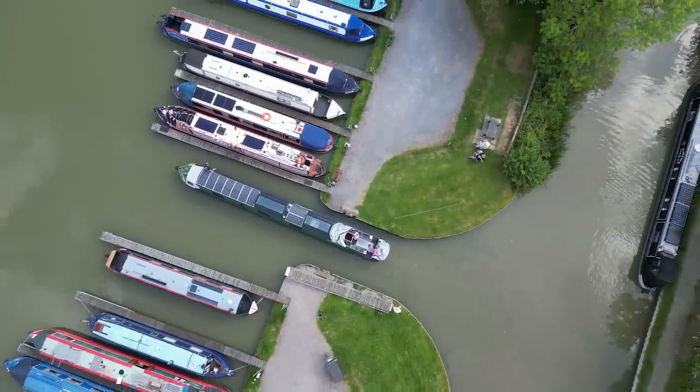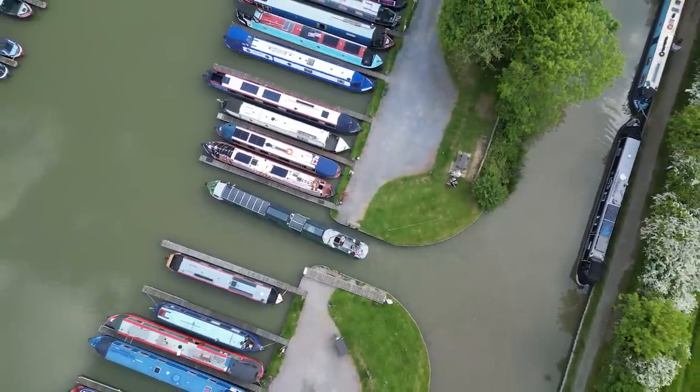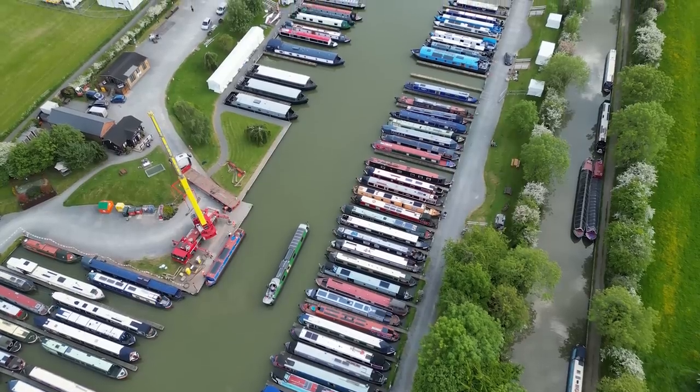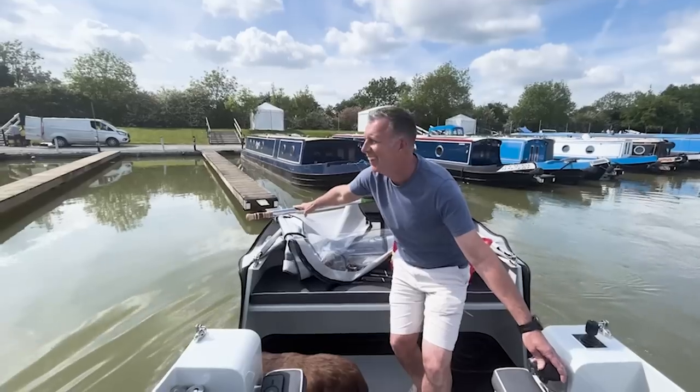The cruise today had lasted about 4.5 hours and we'd only used 10% of our battery power, and in that time Liam had been hoovering the boat ready for the show. This is Crick Marina and it's the home of the Crick Boat Show for the next few days.